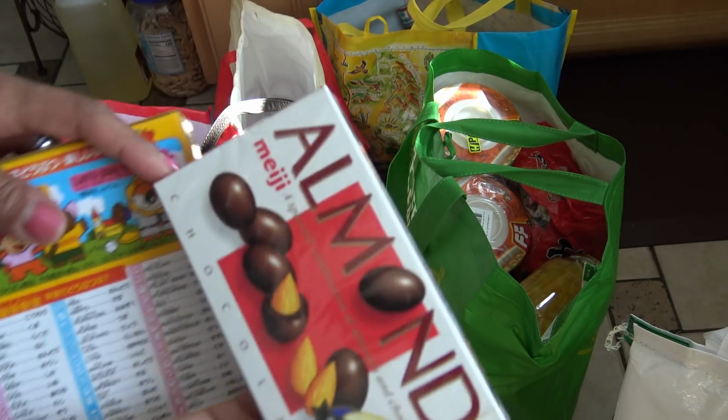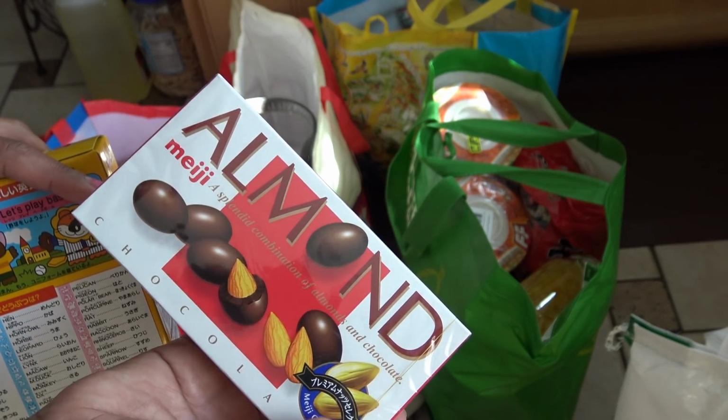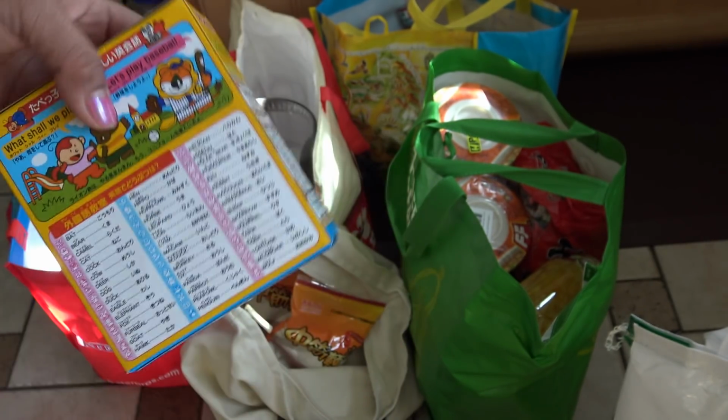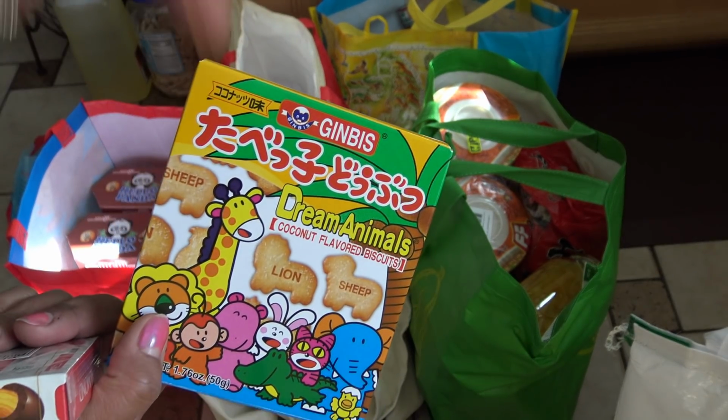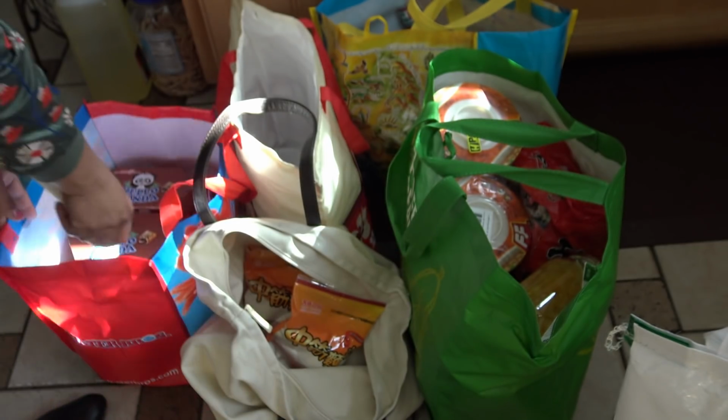Some chocolate almonds by Meiji, and Meiji has some good chocolate, so I want to try that out because I have heard almonds from different countries are really good. So I'll try those out. These are always good, little coconut flavored biscuits. They're super cute, very light, airy little crackers.